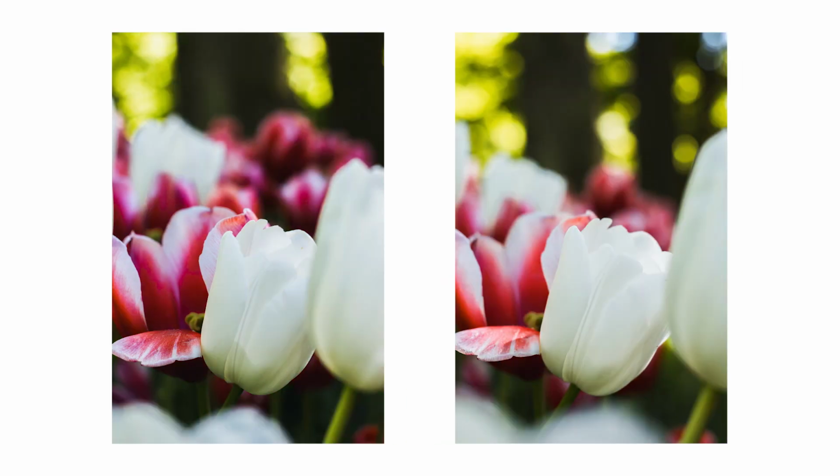Okay, as you can see, getting closer to your subject also creates a nice bokeh in the background. Okay, let's head back into the city for some more examples.